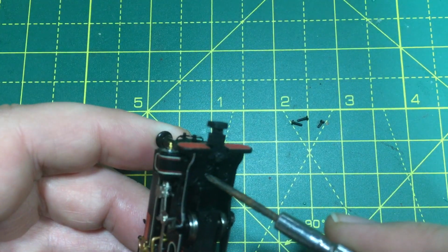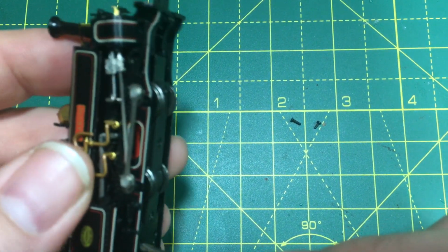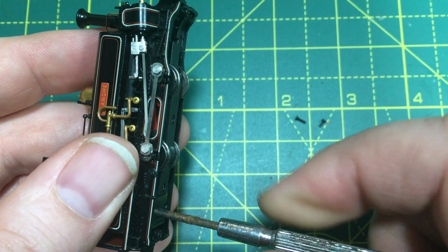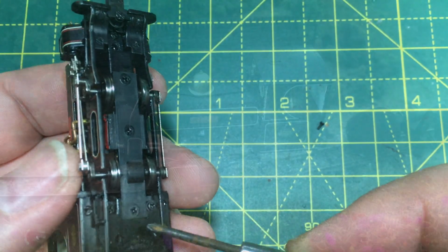We can then refit all of the screws underneath. Don't over torque them, otherwise you run the risk of stripping the thread or stripping the head. Just screw them in until you can just feel resistance and no more. And it's as easy as that.